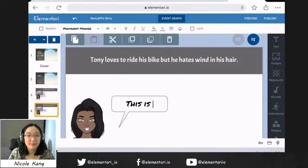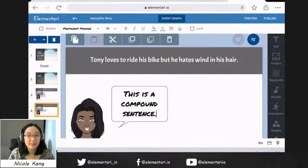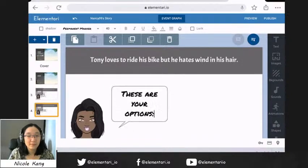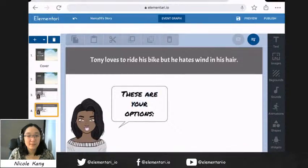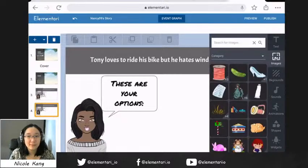So right here, I guess it's up to you how much help you want to give your students. If they're lower level kids, higher level kids, or they need scaffolding, you can tell them this is a compound sentence to give them a hint. Or you can say these are your tools and provide them, or these are your options, and provide them options on what to fix or what you'd like them to do. I'm going to go with these are your options and give a couple of little tools for them.